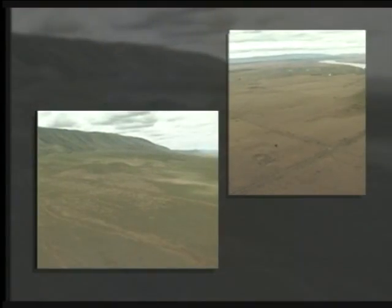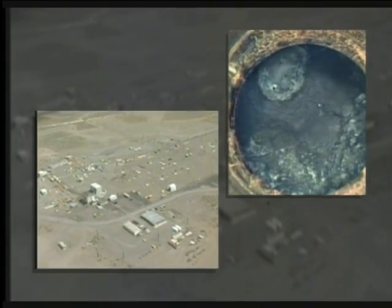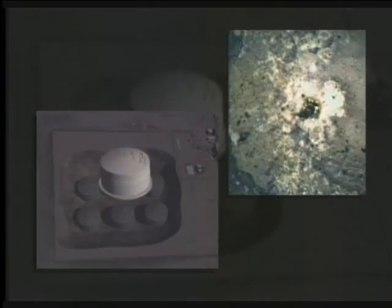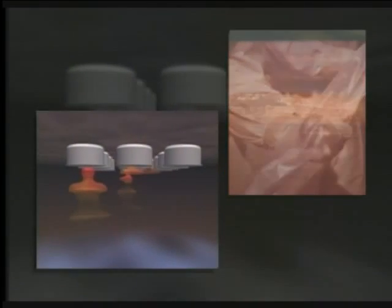The desert of southeastern Washington is home to the most contaminated area in the United States. Radioactive and chemically hazardous waste generated while producing plutonium for America's nuclear weapons program has left a legacy of environmental damage and a lingering threat to the Columbia River.